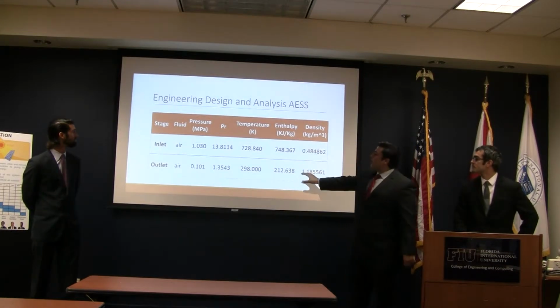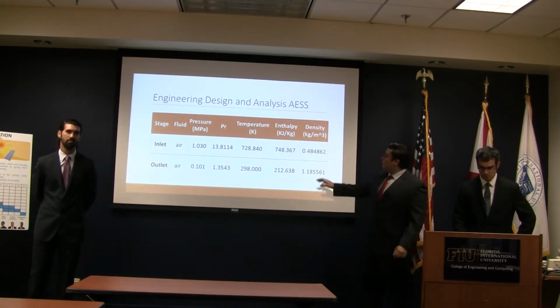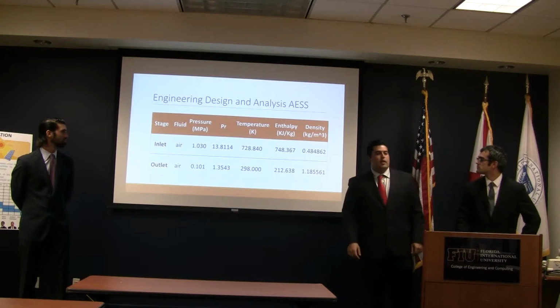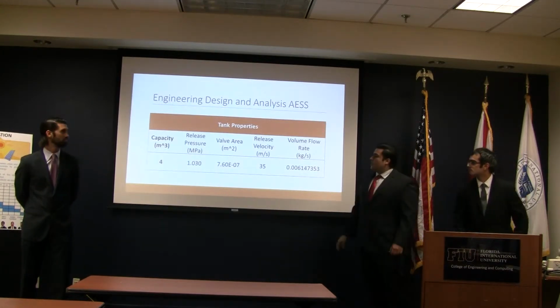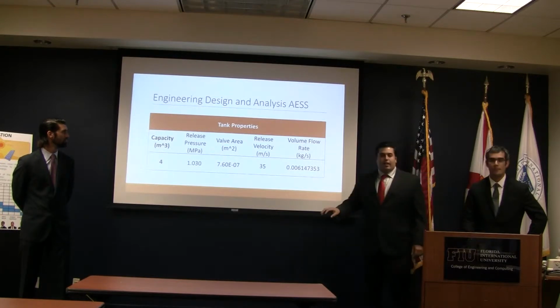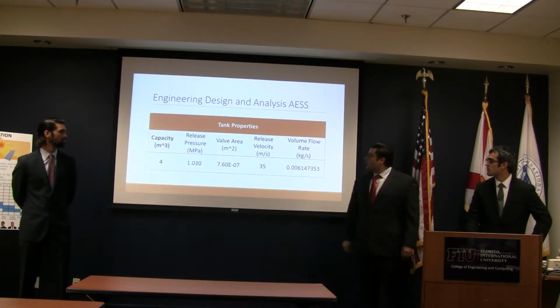Here, in this table, we have the inlet and outlet state properties of the air tank. The most important information on this table is the enthalpy, because with that enthalpy, later on we'll calculate the energy that we can store in the air tanks. This table presents the properties of the tank itself, which includes the release velocity and the volume flow rate that the tank can develop for this specific valve size.